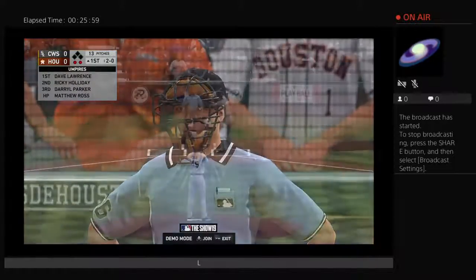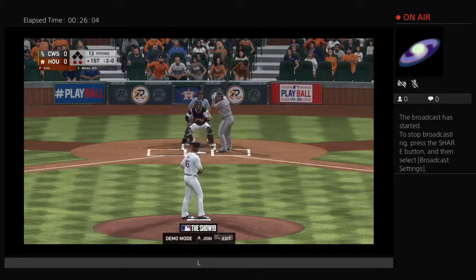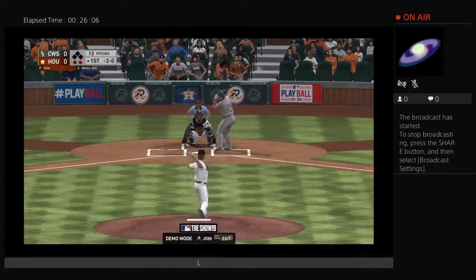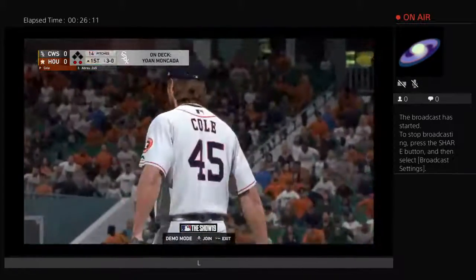Hey, D-Row, this is a pitcher's best friend. Matthew Ross, very wide strike zone. Yeah, no excuses from the offense today. You know, coming in when you see the lineup card and Matt Ross is behind the dish, you better be aggressive. 3-0 to him now.